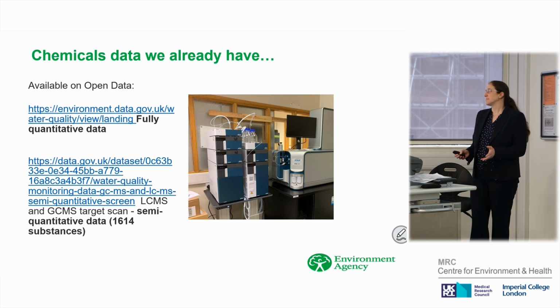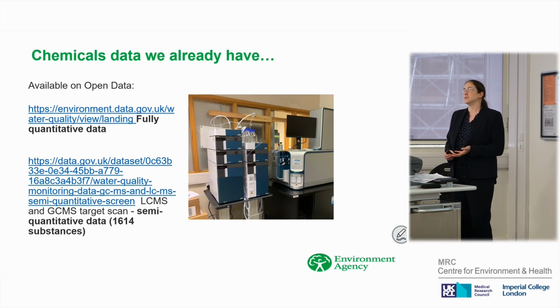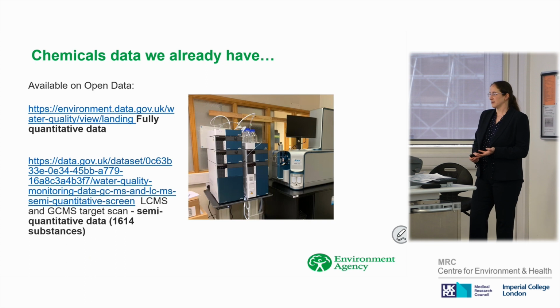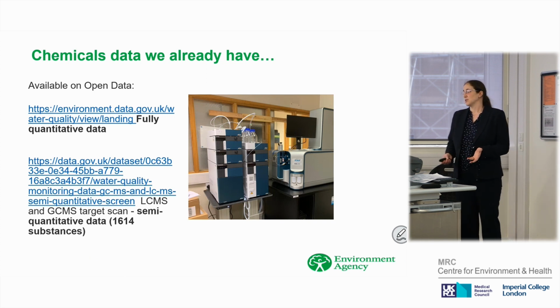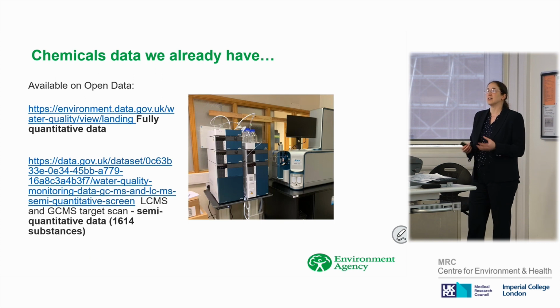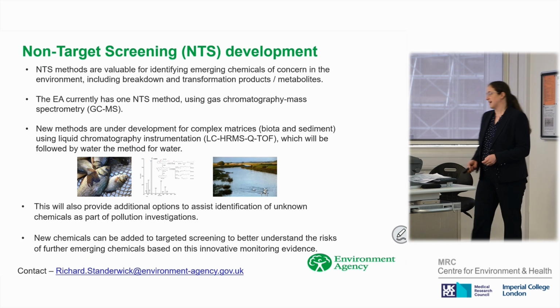We've also got a large amount of LCMS and GCMS data from our target scans. And those now are looking at 1,614 different substances at all of the sites that we're looking at having those techniques undertaken at. However, we really recognise that we've got an analytical gap in terms of our target scans. Although that's a lot of substances, they're only looking for the things that we have chosen to look for. So we know that there's more that we can do. And we're starting to fill that gap.